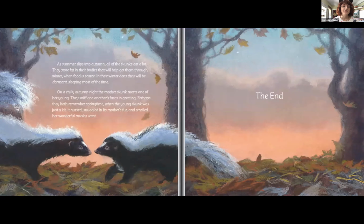As summer slips into autumn, all of the skunks eat a lot. They store fat in their bodies that will help them get through winter when food is scarce. In their winter dens, they will be dormant, sleeping most of the time.